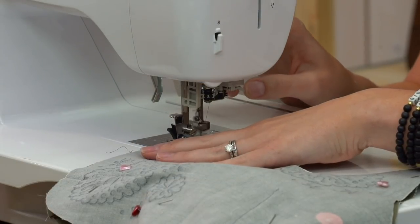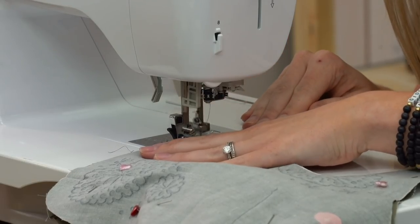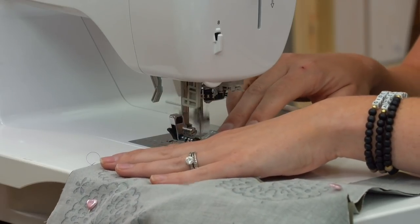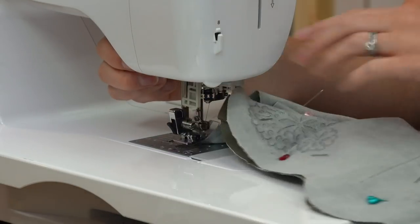Backstitch. Hopefully I don't run into any trouble. Making some noise here. All right, there we go. Again, with a quarter inch seam. Keep your needle down.